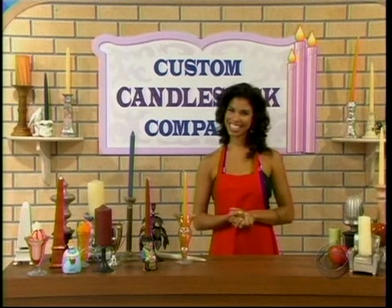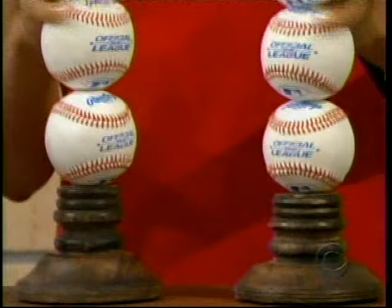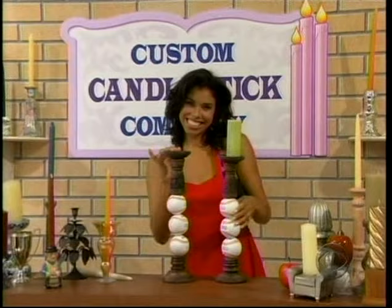Nelson, your showcase contains prizes revealed as we visit the workshop of the Custom Candlestick Company. And our master craftsman made this first set of candlesticks for a huge baseball fan to celebrate the fact that he's headed off to Dodger Fantasy Baseball Camp.